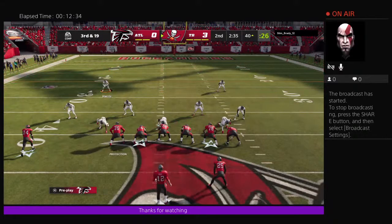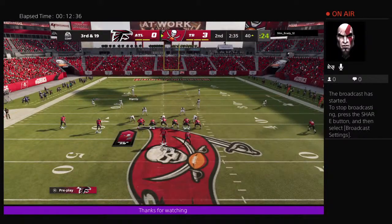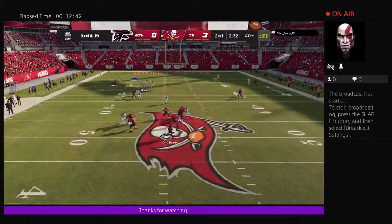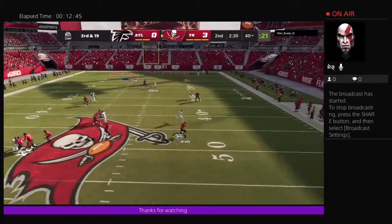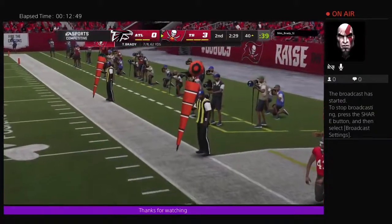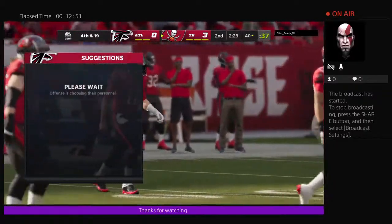The Bucs on third down, just 1 for 3 thus far. This will be 3rd and 19. Again, it's Brady, eluding the pressure right. And he wisely will throw that one away. The third down battle won by Atlanta's defense.